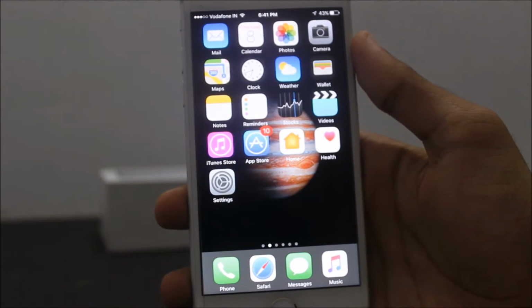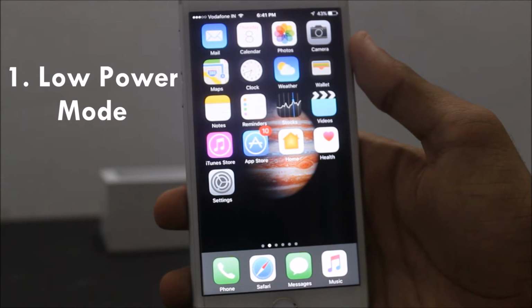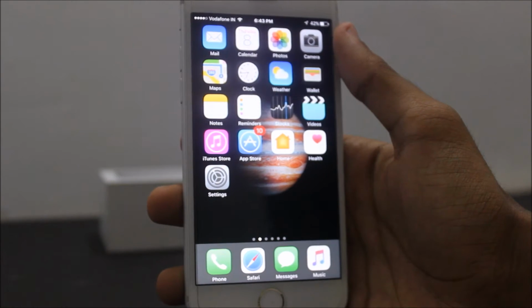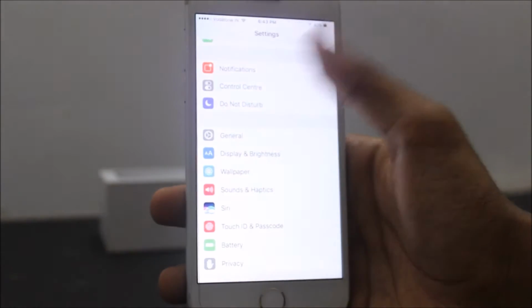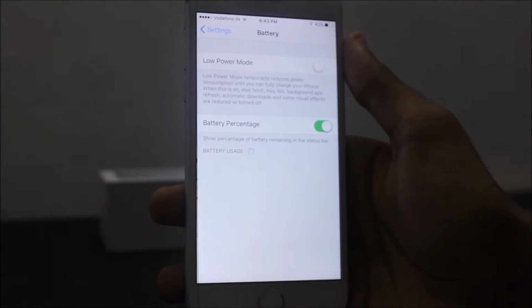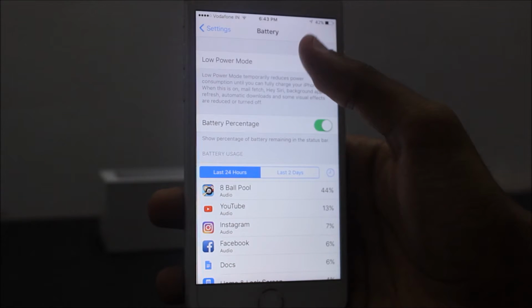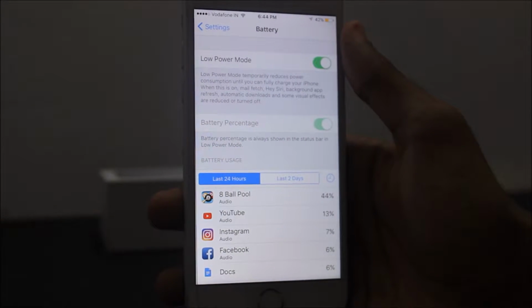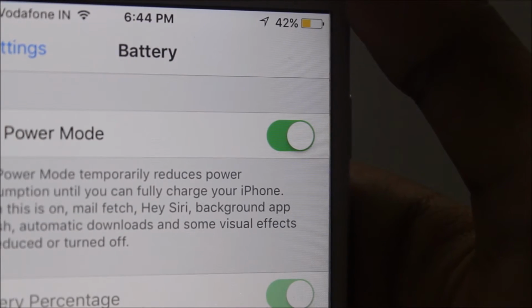The first tip, if you're in a situation where you need to save battery, is to turn on low power mode. You can do this by going into settings, going down to battery and sliding the toggle on for low power mode. Once you do this, your phone disables things like Hey Siri, background app refresh and a few animations, saving a lot of battery.